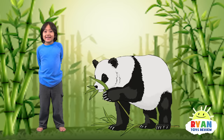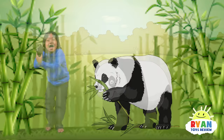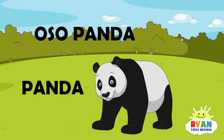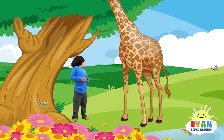What animal is this? A panda, like Gumbo Panda. And it's eating bamboo. Panda. In Spanish, also panda. In Japanese, panda. Say it again. Panda. What's the name of a baby panda? Cub.